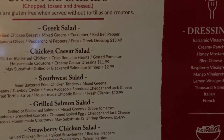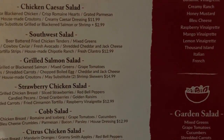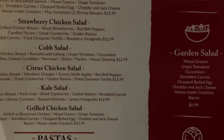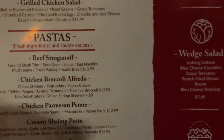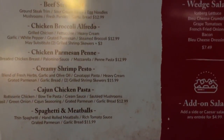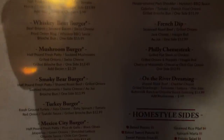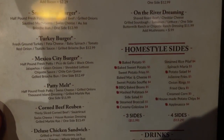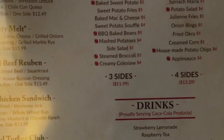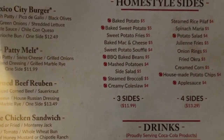And they also have a wide variety of salads. Over there you can see all of the different dressings to choose from: raspberry vinaigrette, Thousand Island, Italian, French. And down here they do have pastas, including chicken broccoli Alfredo, Cajun chicken pasta, and spaghetti and meatballs. If cheeseburgers are your thing, they've got a bunch of different cheeseburgers to choose from. Also home style sides down here. And they do serve Coca-Cola products. And also, look at that, strawberry lemonade, raspberry tea, and peach tea.